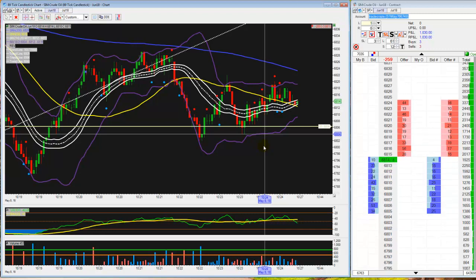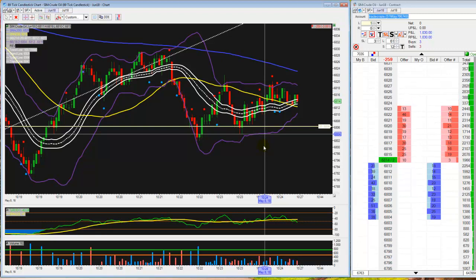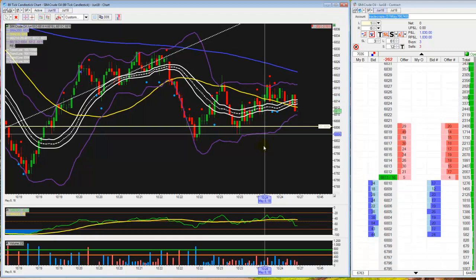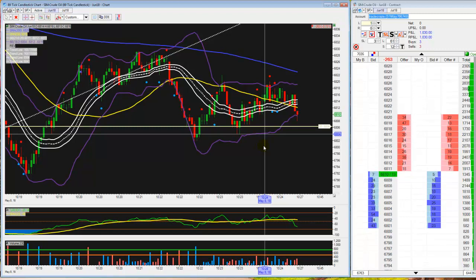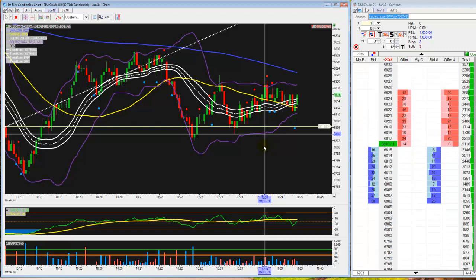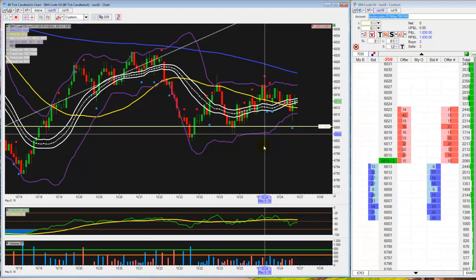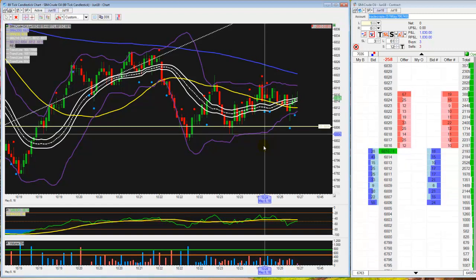Looks like the market's trying to settle down here at this level before it makes another decision. Trying to hold that 63 and build a base. Looks like the shorts showed that they do have power when they want it today.